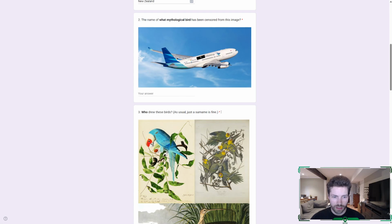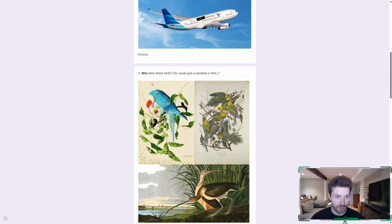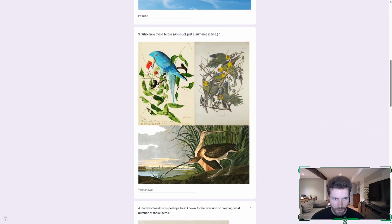Question 2, the name of what mythological bird has been censored from this image? I don't know. Phoenix, I guess, maybe. It's probably the national airline of Indonesia, but I don't know what that is. I don't know national airlines. I don't fly to Indonesia. This is just not something I would ever know, so I have no chance on this one unless my guess happens to be correct. Just guessing the most famous kind of mythological bird.